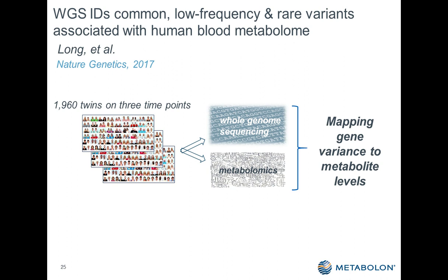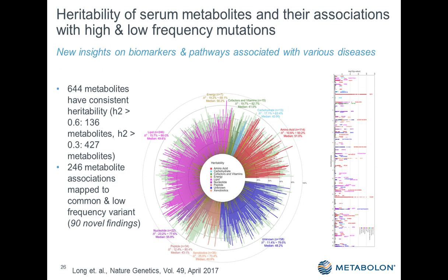Changing direction a little bit, we've completed a number of genome-wide association studies with our partners at King's College London and Human Longevity. The most recent analysis was of nearly 2,000 twins at 3 time points, with samples being analyzed by both whole genome sequencing and via our Precision Metabolomics platform. And then we mapped the gene variants to the metabolite levels. If you take a look at this radial plot, there are a couple of things that come out from this. And this data was published by Long and myself and others in Nature Genetics in April of this year.